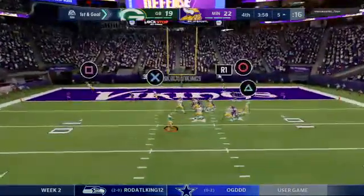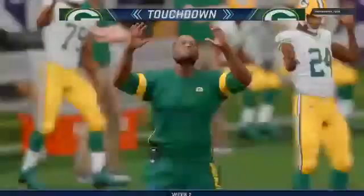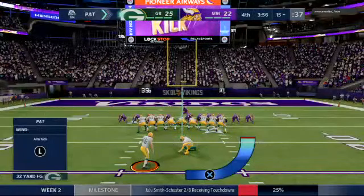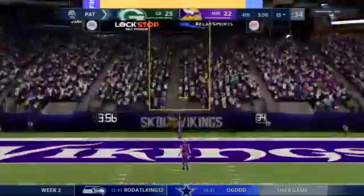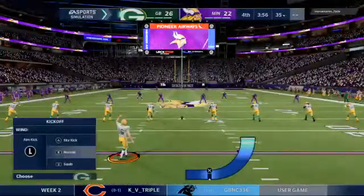On play action, Love to throw. Touchdown, Packers. Juju Smith-Schuster, his 2nd touchdown on the season. And the Packers have retaken the lead. And a play fake down near the goal line here worked out well. Anytime you can make them think that you're going to run the ball and go to that play action pass, you see the end result.